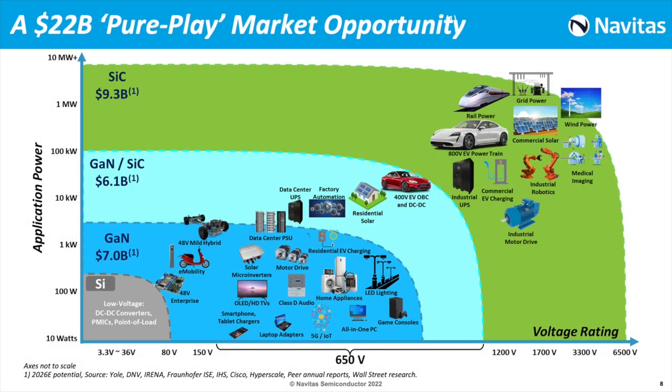I said the silicon chip was dead. At low voltage, it will survive. So this is the Intels of the world. They will still be there. Gallium nitride in this blue bar covers a huge range from washing machines, TVs, electric scooters. Silicon carbide across the top, that's the big stuff. Wind turbines, railway. And there's a little bit in the middle where sometimes GaN is good, sometimes silicon carbide is good. Good news for us is we're agnostic as to what the customer chooses. They could choose GaN or silicon carbide, that's okay.